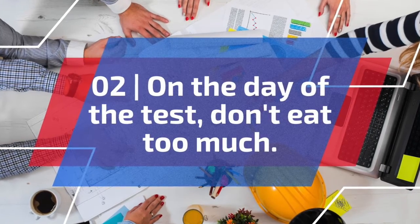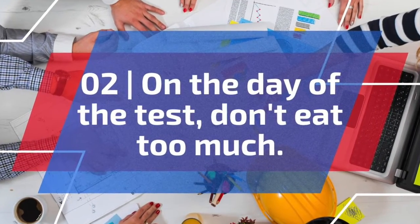Number 2 is on the day of the test, you shouldn't eat too much. To avoid getting sleepy during the test, it's fine to stay hydrated and eat moderately. Also, don't go to the test site when you're hungry. You wouldn't want to have a stomachache, a headache, or anything else related to food that could make it hard for you to stay focused for a long time during the test. Also, each break might take 8 to 10 minutes, which includes the time it takes to go through security again before you go back into the exam room.